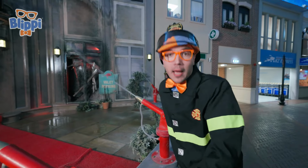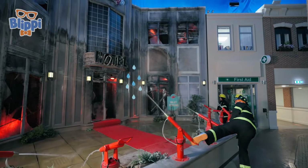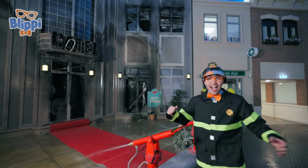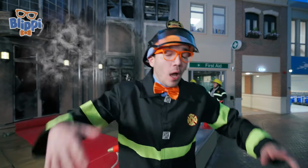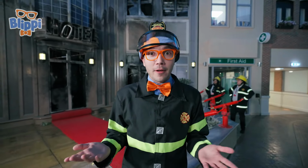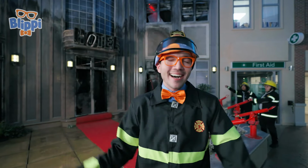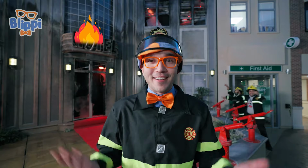I think the fire's going away, but we need to keep working. This is hard work. We gotta keep going. We did it. We put out the fire. See? All the fire's gone. That was really fun, but a lot of work. Being a firefighter is really important. A good thing we fought the fire and we won. Yeah, all the fire's gone now. Everyone's safe. Feels really good to do a good job, especially doing an important job like being a firefighter.